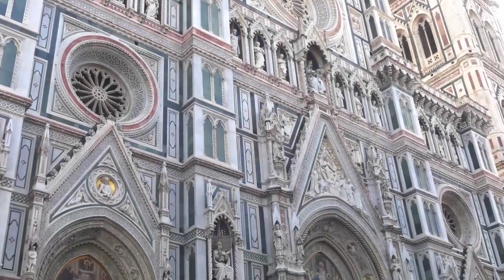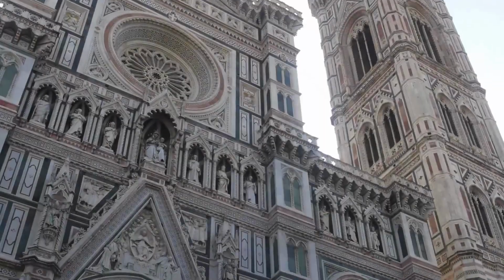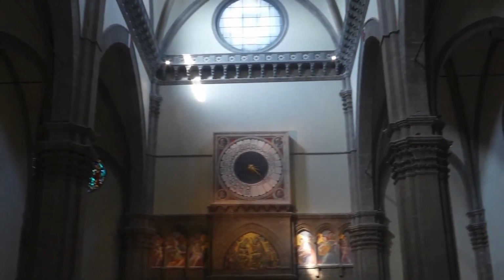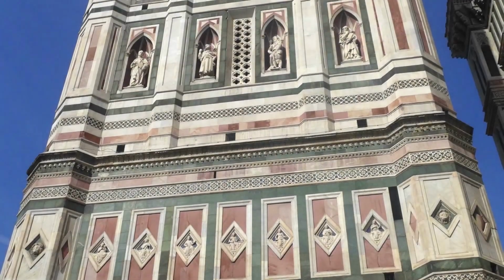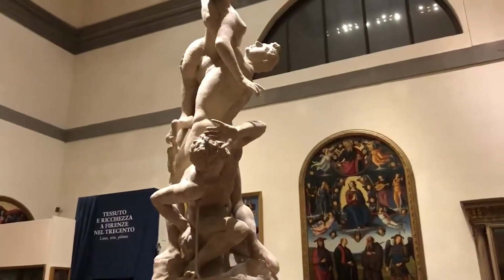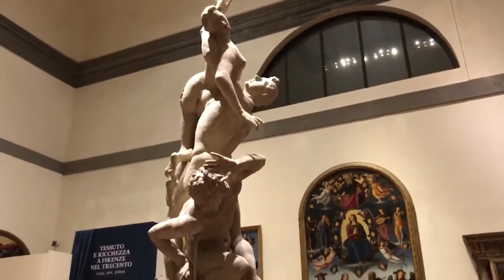Number 5. Say hello to David and Galleria dell'Accademia. Despite the fact that the Galleria dell'Accademia has more historical works of art than most entire cities, it appears that this museum was created to particularly showcase David.